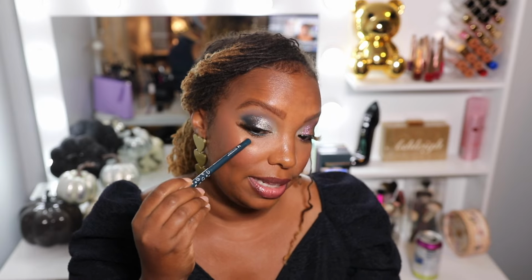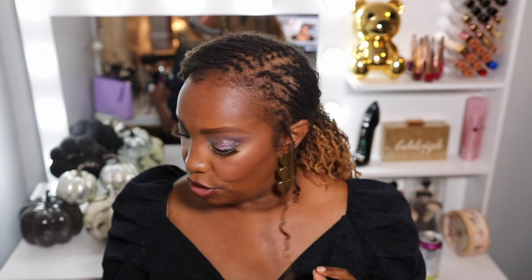And for this eyeliner, I went ahead with my ColourPop. This is a metallic liner, and the shade Outer Space is a beautiful, just turquoise liner. So a nice option other than doing black.